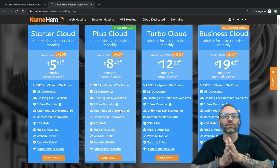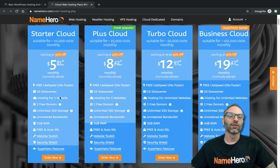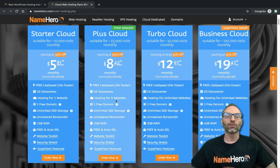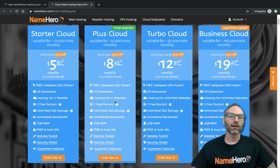But one more thing about web hosting, and then we're going to talk more about reseller hosting in detail, is you'll notice the number of websites you can host. One website with the starter, the plus is 6, the turbo and the business are both unlimited. So you get one cPanel account, but you can add more than one website inside of that cPanel account.